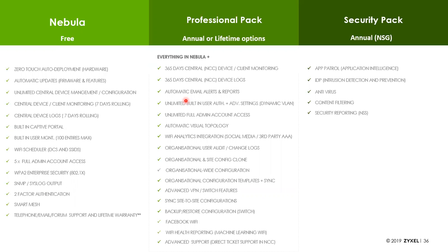So when you go to lifetime, you just say, I want X number of APs, X number of switches, and that's what you get. It's not tied to any individual piece of hardware, so there's no additional license that needs to be purchased or exchanged if you need to swap out hardware or if you decide to upgrade things on your network, such as replace an 8-port switch with a 24-port switch.